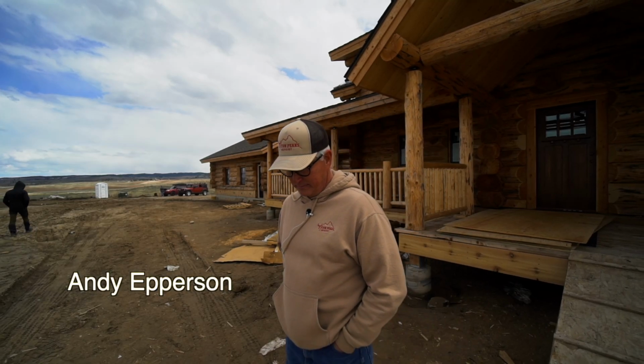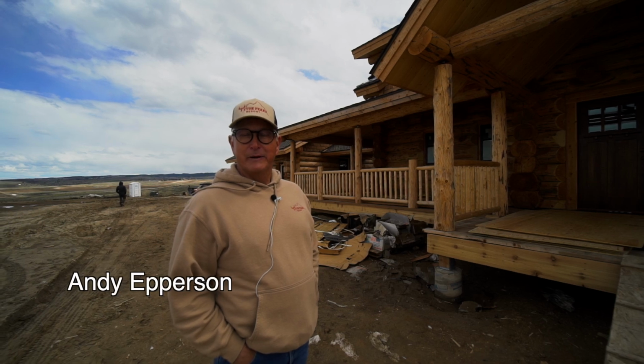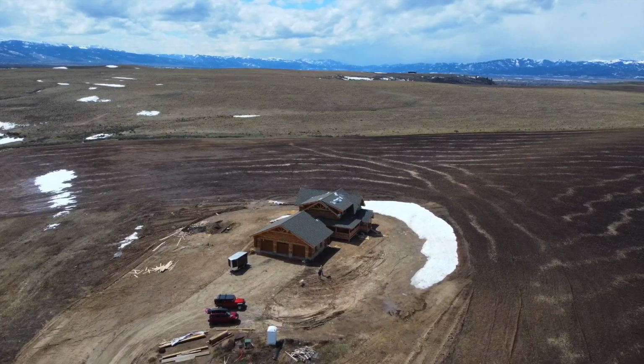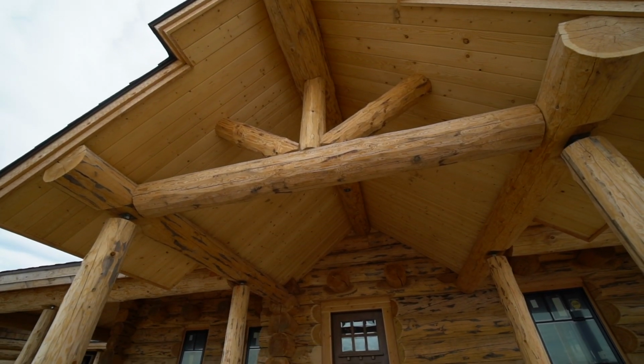This is a custom home that Meadowlark put together for me. It's been a great experience with Meadowlark and the Amish construction crew. We are behind schedule. I should have been moved in and we're still working on it. As you can see, this is the front entry.